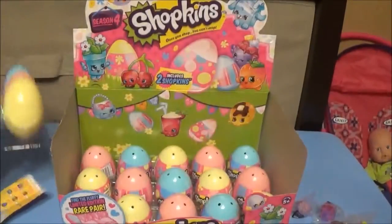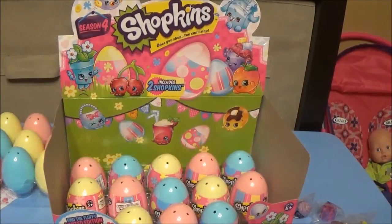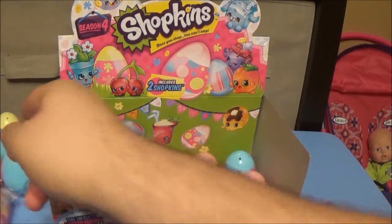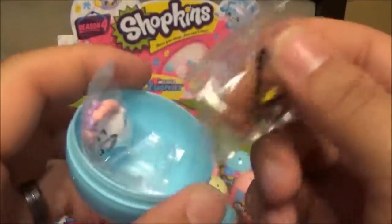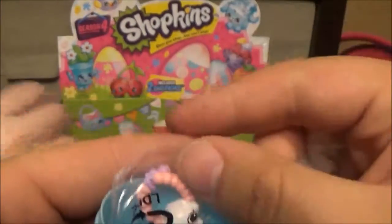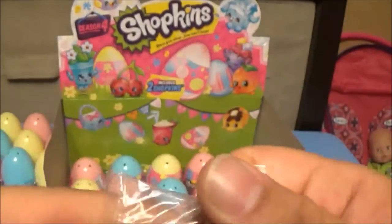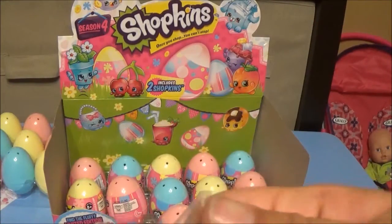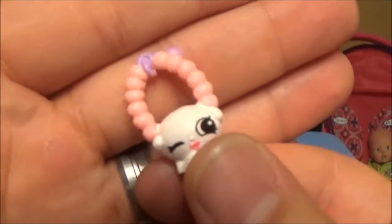Alright, so that's 15 eggs. Let's see here if I can get any wrapping off to start the next 15. I cannot. These things are built to stick on there. I didn't know there wasn't gonna be any ultra rares in there. Oh, this is the first double. Cookie nuts. It's not a double. It's a different color still. Jewels. This one is white and pink instead of yellow and pink. Now this one's actually white, y'all.